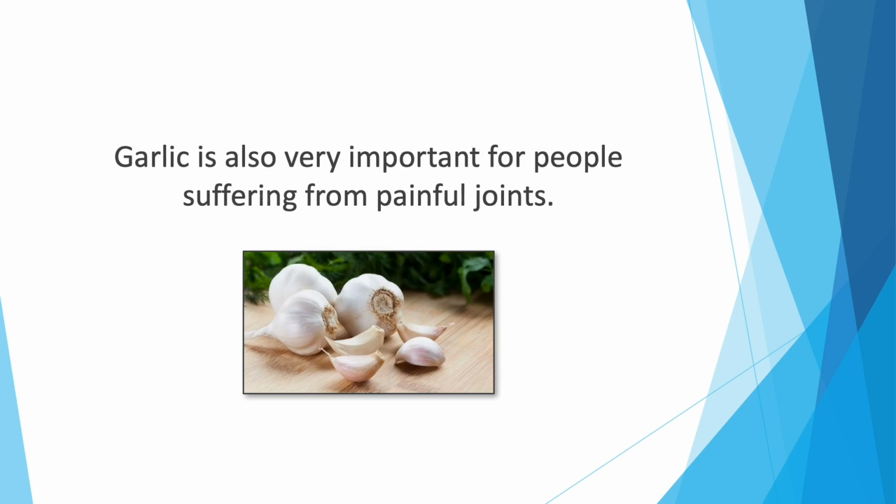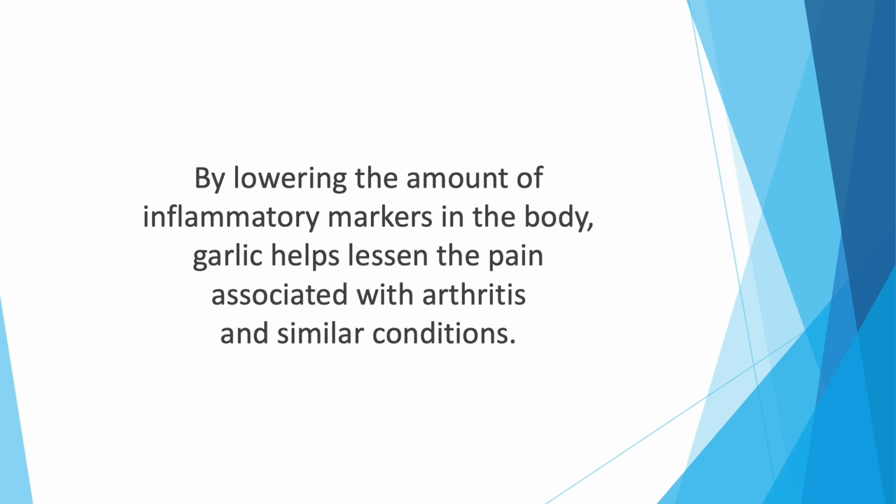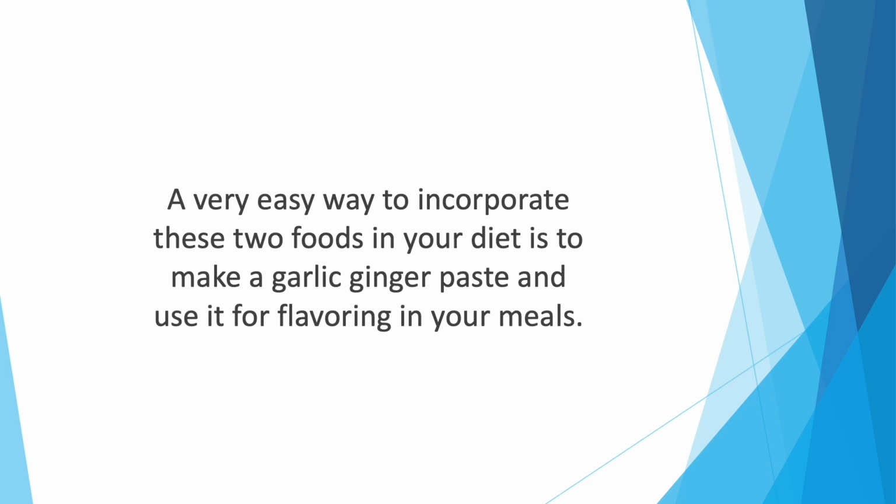Garlic is also very important for people suffering from painful joints. Its immune-strengthening properties make cells stronger and can target inflammation as well. By lowering the amount of inflammatory markers in the body, garlic helps lessen the pain associated with arthritis and similar conditions. Likewise, ginger is also very effective in reducing pain from knee arthritis. A very easy way to incorporate these two foods in your diet is to make a garlic ginger paste and use it for flavoring in your meals.